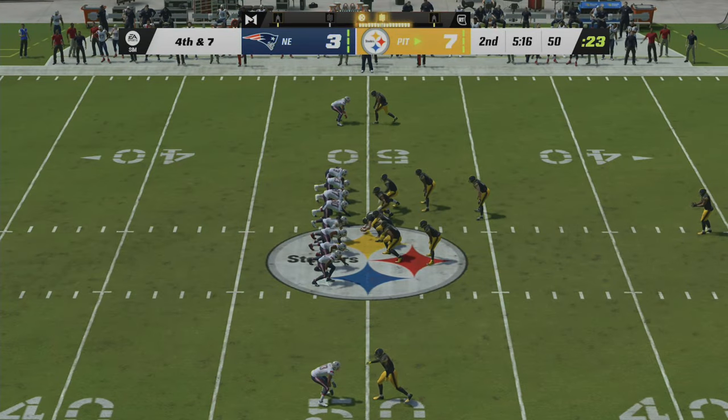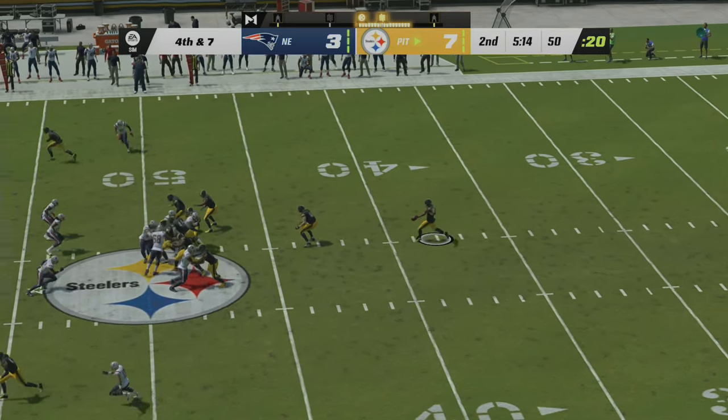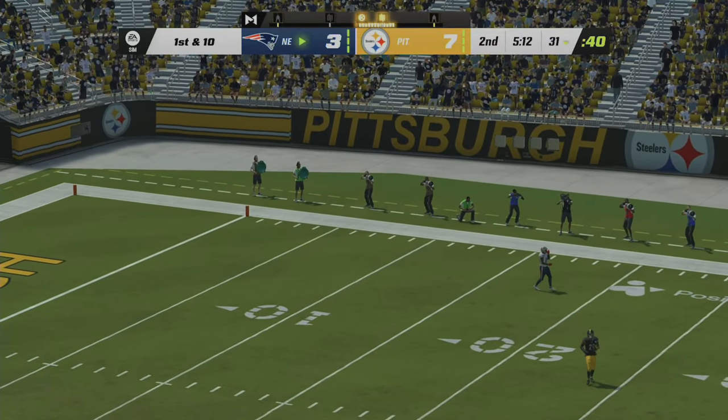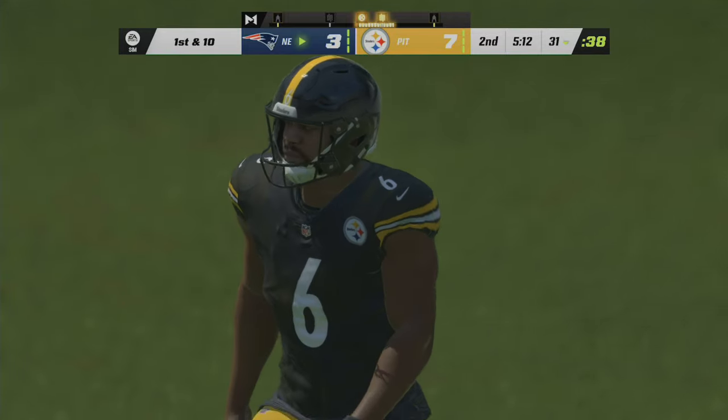On fourth down, here's Presley Harvin on to punt. And deep to return it is Marcus Jones. And he gets it away. A directional kick going toward the sideline. New England's offense set to go.